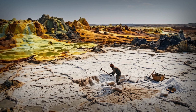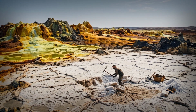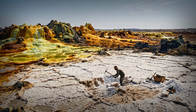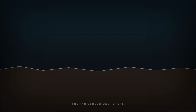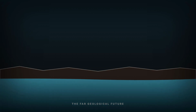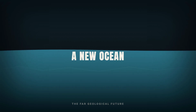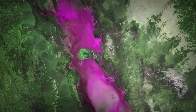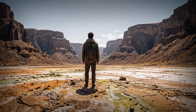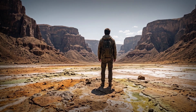And living right on top of that seam, in the most inhospitable corner of it, are people who took the byproduct of all that geological violence, ordinary salt, and turned it into a way to make a living and survive. In the far geological future, long after every one of us is gone, the sea will win this slow contest. It will flood across this sunken, splitting land, and the Danakil as we know it will vanish completely beneath a new ocean. But for now, for this brief window in the planet's history, it sits open to the sky. It is one of the only places on Earth where you can stand on the surface and watch the world in the act of rebuilding itself.